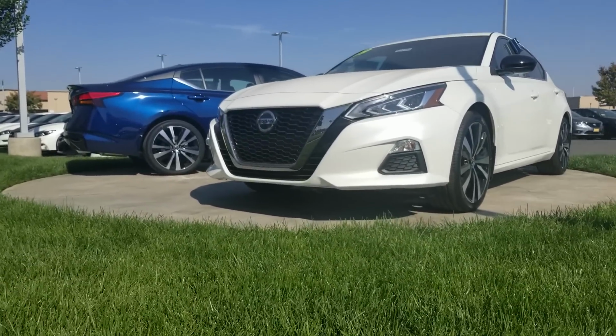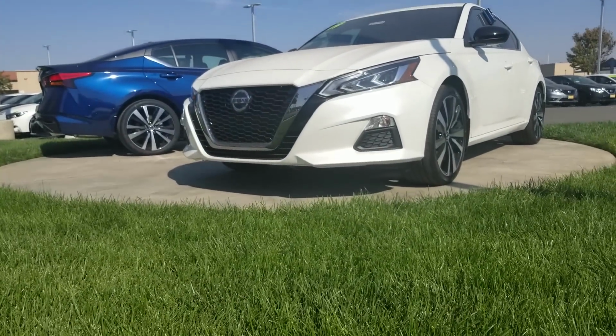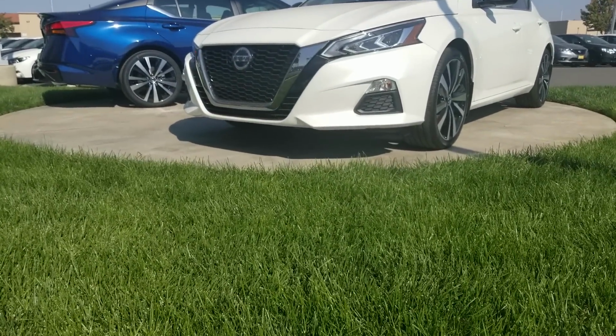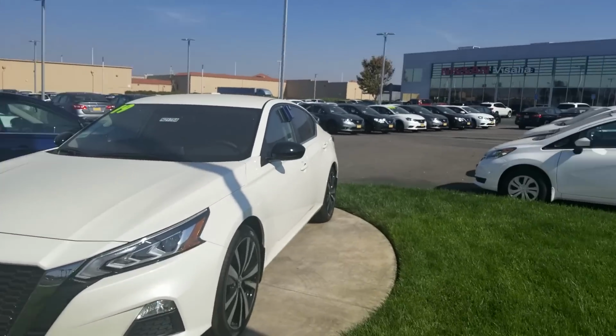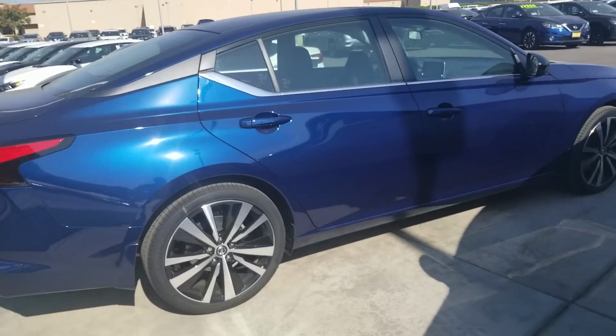So again, I really like the styling of the vehicle. It gives it a more aggressive look than any other Altima that was there. If Nissan would go ahead and do a coupe of something like this, now that would be really something to see.